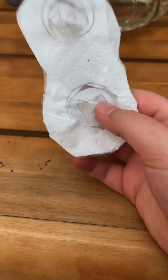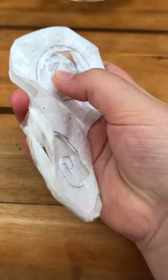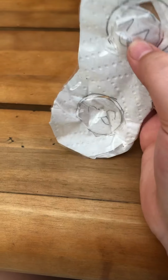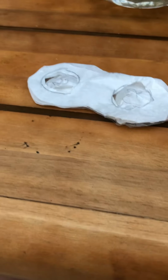Here's another simple dimple made by her. It's a little bit more sloppy. I like it, but it's not as poppable as this one, so I'd have to give it a 7 out of 10. But yeah, that's all my fidgets.